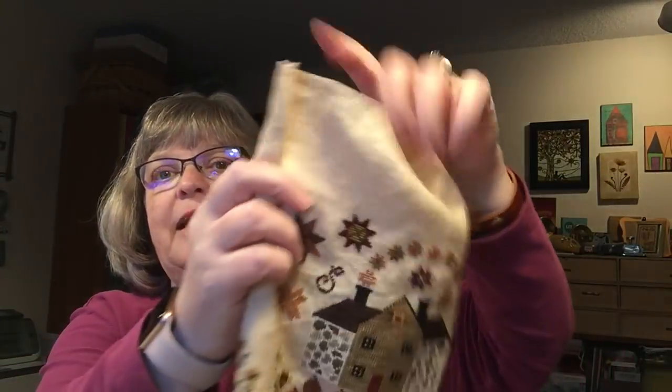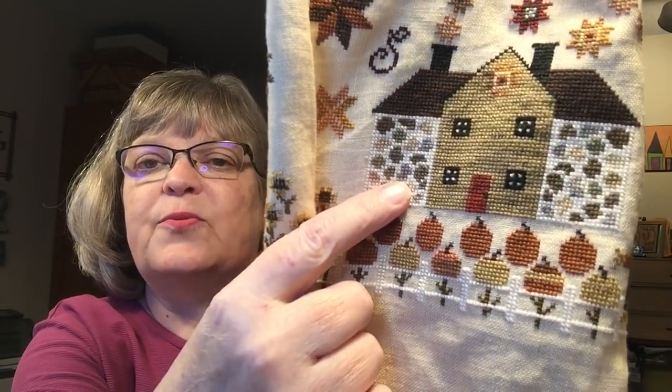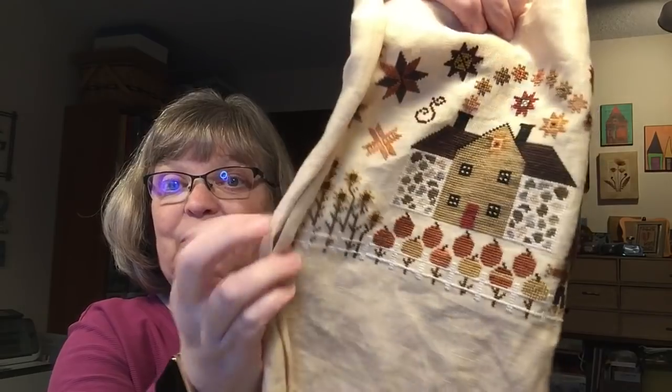And now that I said that, I realized that I am a liar, pants on fire. The one thing that I did do is I used this, which is oatmeal, for my fence. I wanted to have a white picket fence in front of my little farmhouse here.